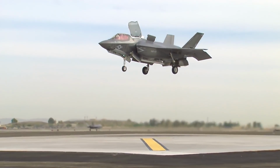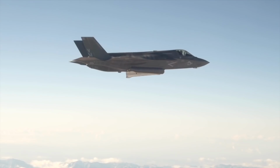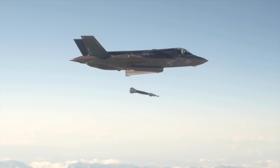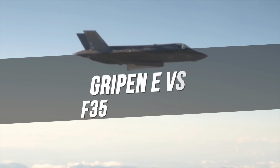Peachy as all of it sounds though, the features of the Gripen E can only really come to life in a head-to-head against its greatest competition, a fighter born out of the Pentagon's most expensive weapons program to date, the F-35 Lightning II.